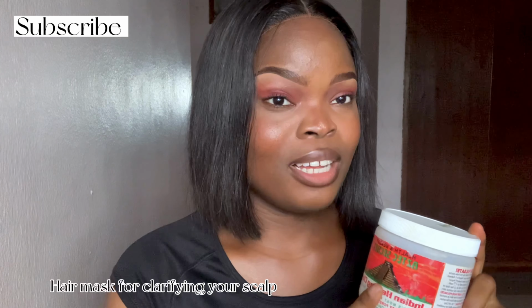It's also very good. I use this as my hair oil after putting my virgin hair fertilizer. Very, very good. So you use this clay mask with apple cider and even thank me.